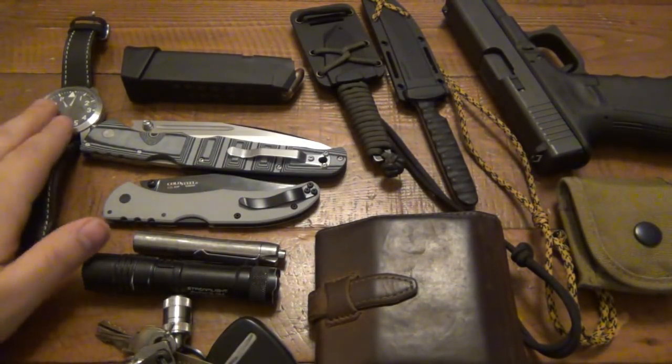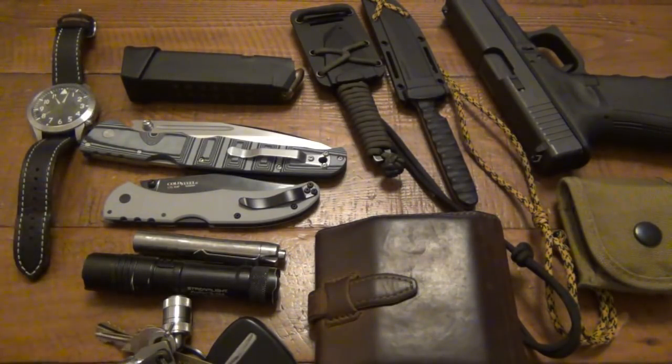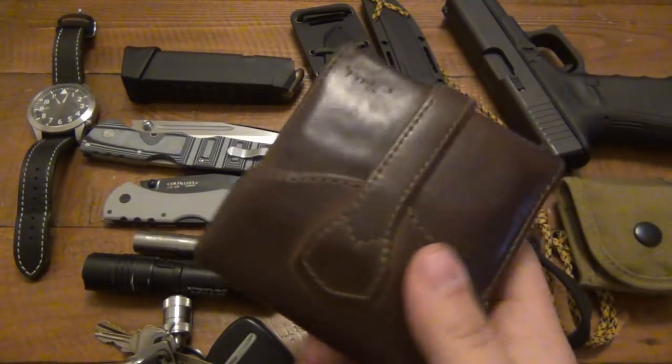But yeah, so COUNTYCOM watch, absolutely love it. It just works every day. I actually get quite a bit of compliments on it, which is nice. And of course, the black goes with everything. So where do we go from there? Let's get the boring stuff out of the way.